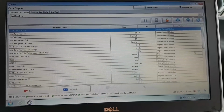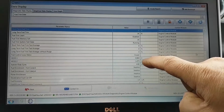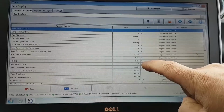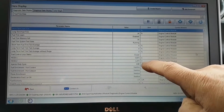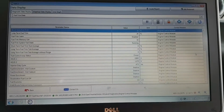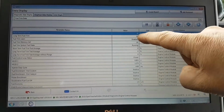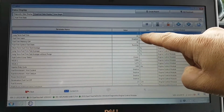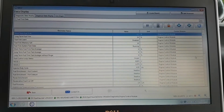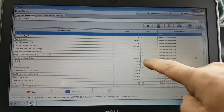And then what's going to happen in there, obviously the O2 one is going to warm up way quicker because it's the one right after the manifold. The O2 number two is the one after the cat, so it takes a little bit longer to warm up. So as you can see at the moment, it's running fine. It's actually reached a little bit, as you can see in there. So the car is getting fuel. It's just closed the loop.